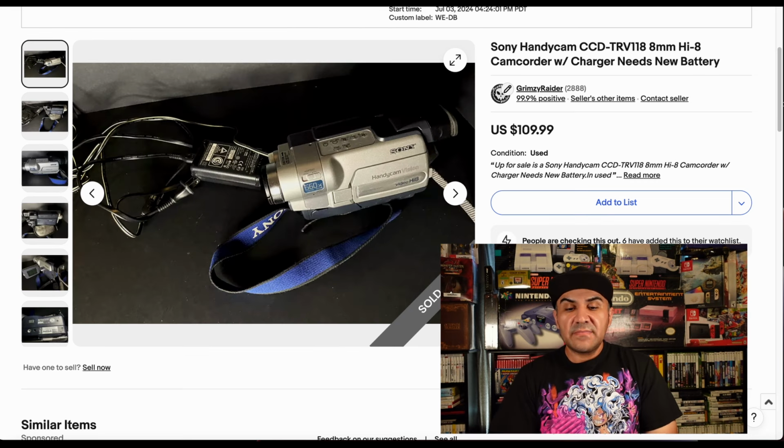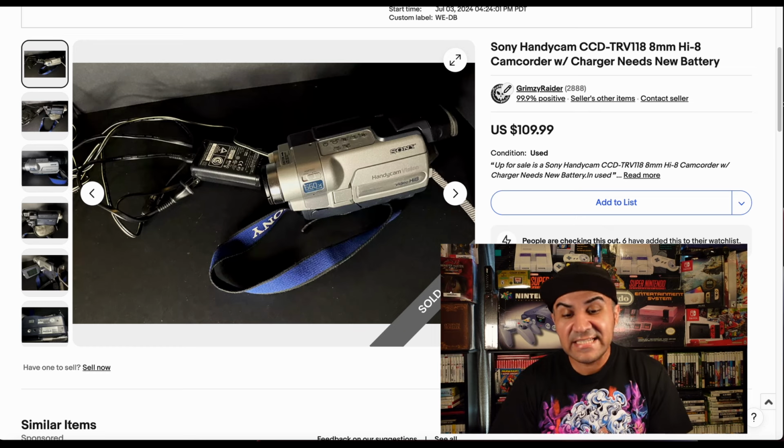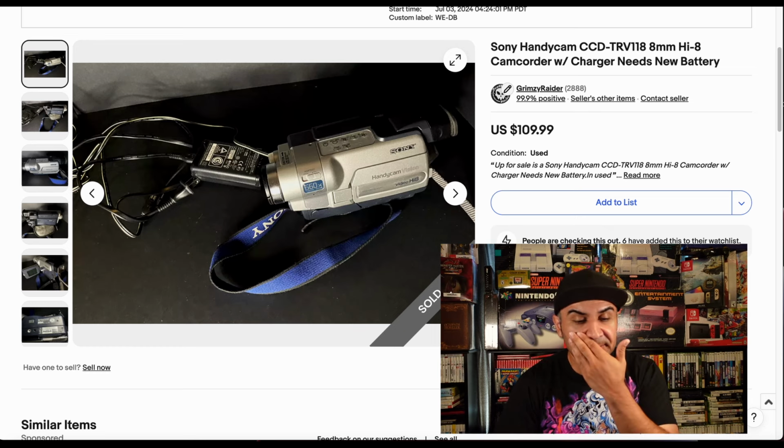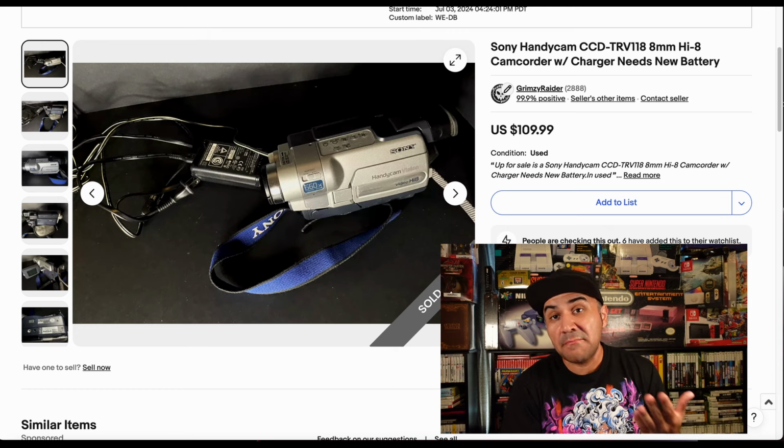This Sony Handycam CCD TRV 118 did sell for $98.99. So it was one of those things where I sent out 10% offers and they accepted. Sony Handycams are very good. I have picked up some bad ones in the past.